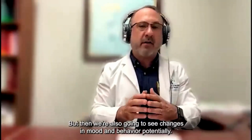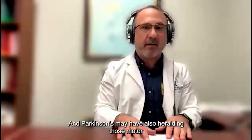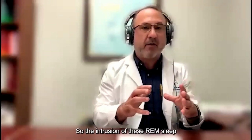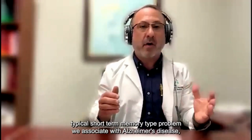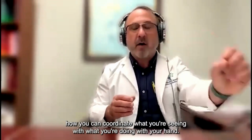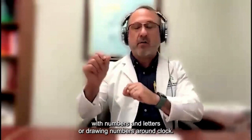But then we're also going to see changes in mood and behavior potentially, and there's some evidence that those changes may actually precede the appearance of the motor symptoms in Parkinson's. We may also have, heralding those motor symptoms, changes in the architecture of sleep, so the intrusion of REM sleep behavioral disorders in Parkinson's. Changes that are cognitive, but not necessarily that typical short-term memory type problem we associate with Alzheimer's disease. There may be more subtle cognitive changes like visual spatial changes, how you can coordinate what you're seeing with what you're doing with your hand, for example, in what we call a trails test or a clock drawing test, where you have to connect certain dots with numbers and letters or draw numbers around a clock.